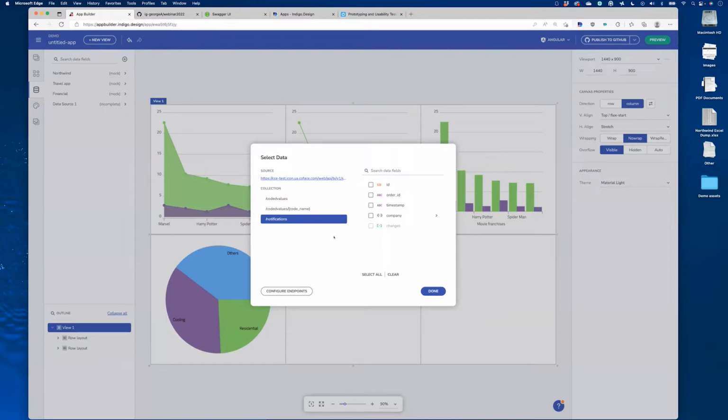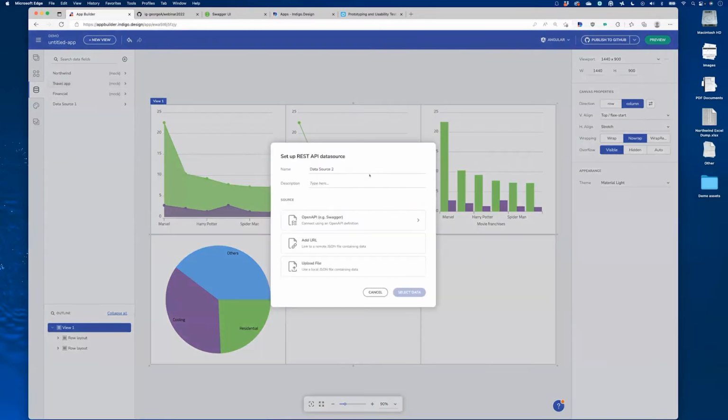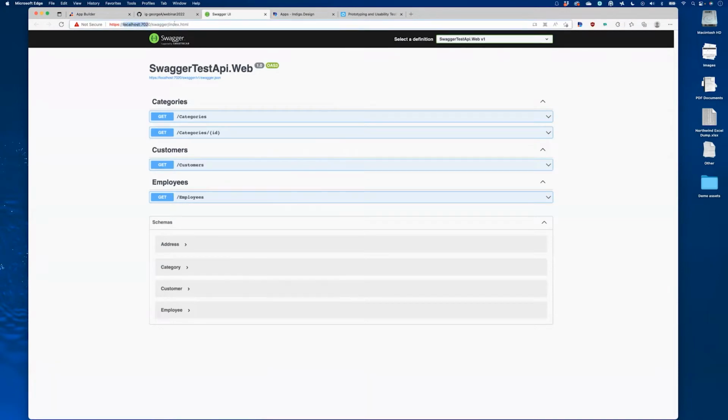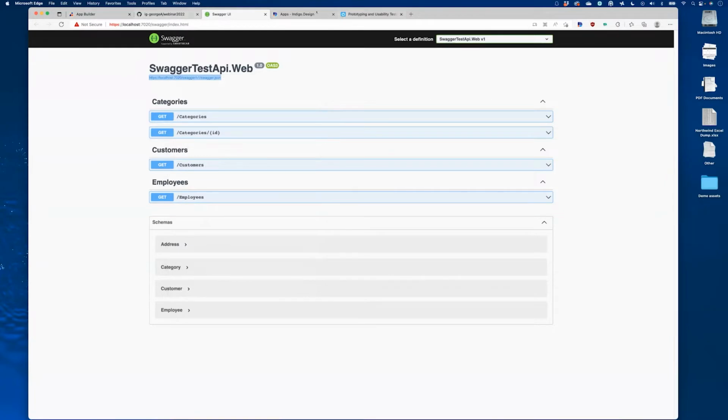The improvement we made for this Swagger story or this Open API story is now we also support local data sources. So I can just hit REST API, and I have a version running. You can see it's localhost 7200, Swagger index.html, and I'm running this locally. So now I can copy this link, go back to App Builder.